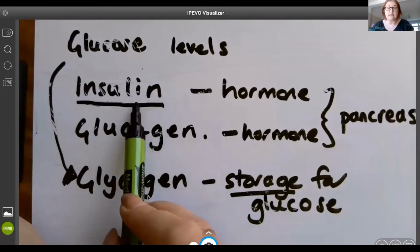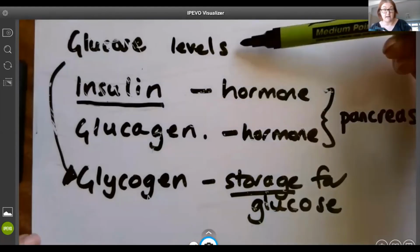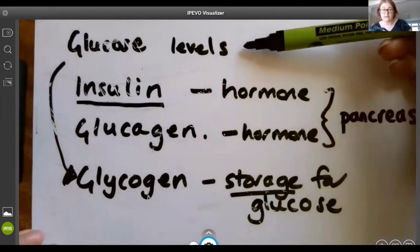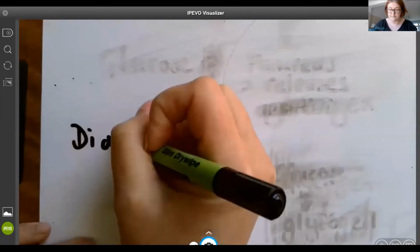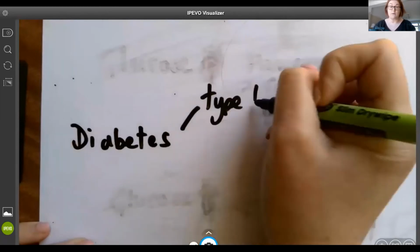Now diabetes is either where your body is not making any insulin, or the insulin that your body's making is not really working in the way that it should, which can have two effects. It can either mean that your glucose levels stay really, really high, or they can end up being really low because you never manage to store any, and so you use all your glucose up straight away. So we're going to talk through the different types of diabetes. So we could have two different types of diabetes, and you can get type 1 diabetes.